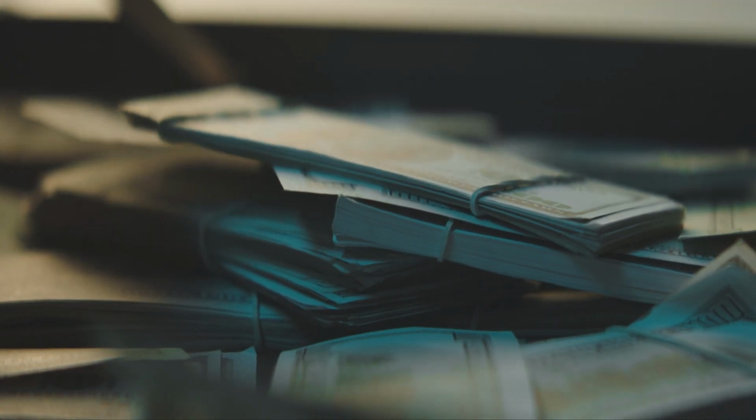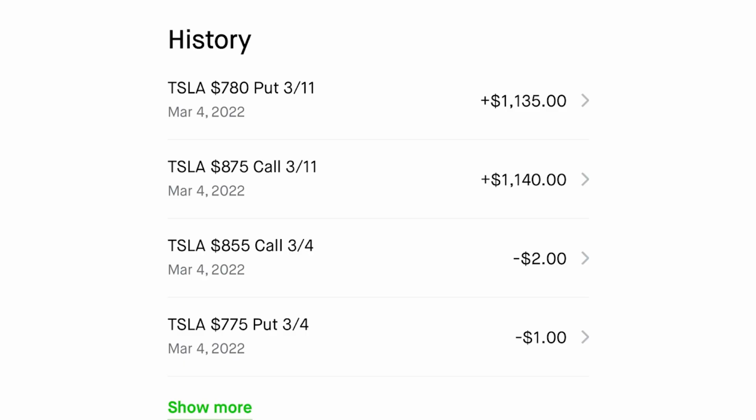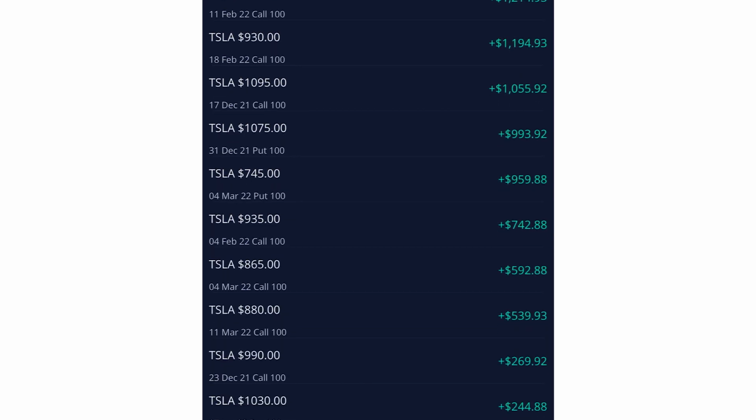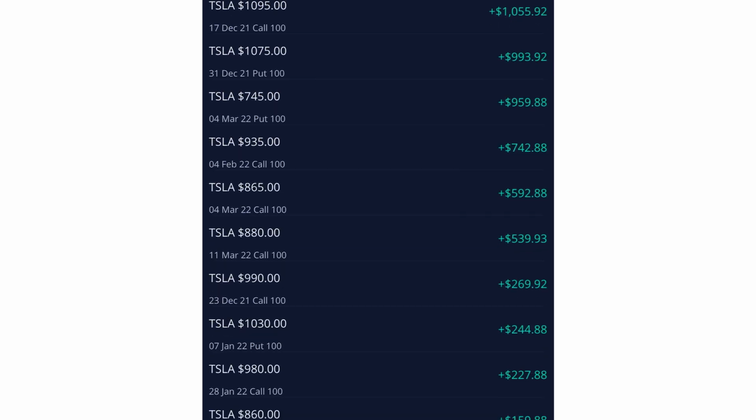And doing this strategy with Tesla alone has generated me a great amount of passive income. As you can see in my Robinhood account, I made almost $2,300 this week from collecting premiums. And with the other 100 shares I own in my Webull account, I've made over $16,000 throughout the last 3 months collecting premiums on Tesla. So when done properly, it's safe to say this will give you a slight edge against the everyday regular investor.